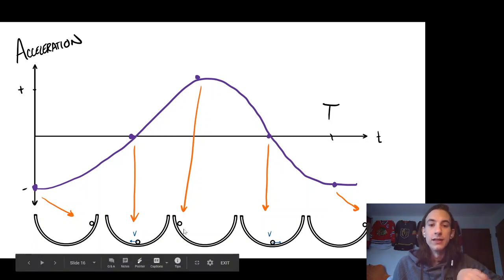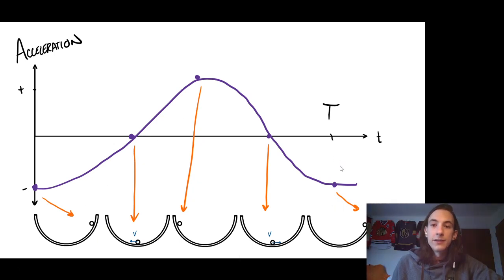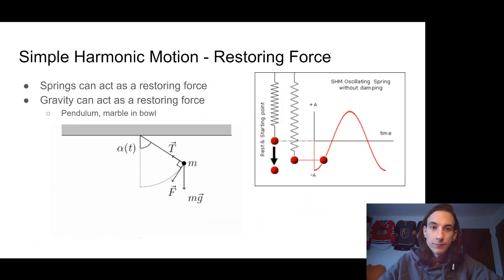Over here to the left, we said, okay, we're to the left of our equilibrium position. It wants to go back to our equilibrium position, so it's going to push to the right. So we're going to have a positive acceleration. Then again, 0 at equilibrium, and then same kind of trend back where we started. Again, this full cycle, this full sine wave is going to be our period. So on our time axis, that's 1 period.